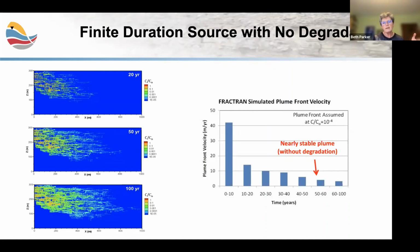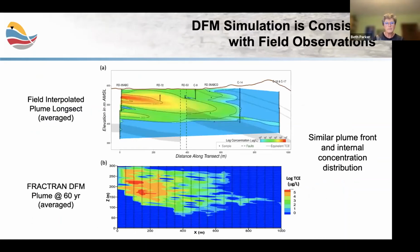And you can see that this rate of plume front migration at 4 orders of magnitude below the solubility is essentially very slow in the 50 to 100-year time period, a couple of meters per year, but continuing to decrease.